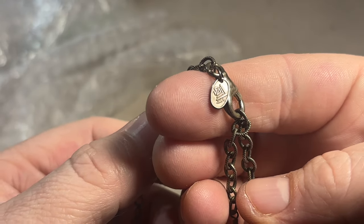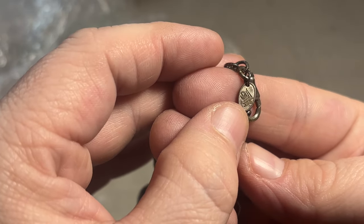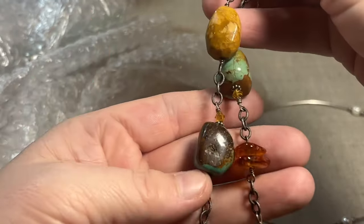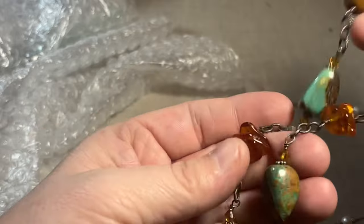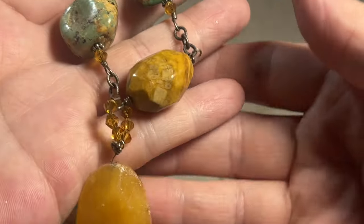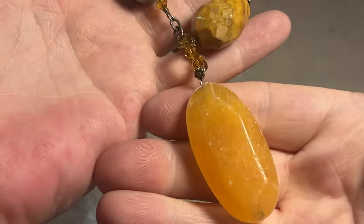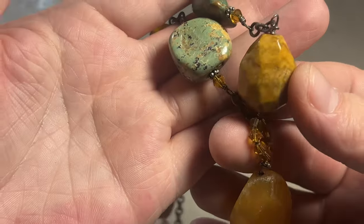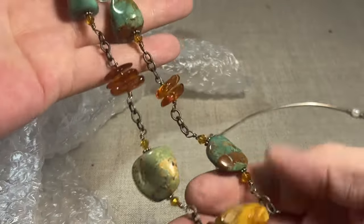All right, that's Silpata. So that sort of triangle, you see those triangles or partial triangles, that mark right there is for Silpata. And these are genuine stones. So that's turquoise. I don't know why my mind is going blank with that. This is amber. Really pretty amber. Look at that. Beautiful turquoise. This is a raw, might be a quartz. And this may be tiger eye, I'm not sure. I think this is some sort of agate. But this is stunning. Absolutely beautiful.